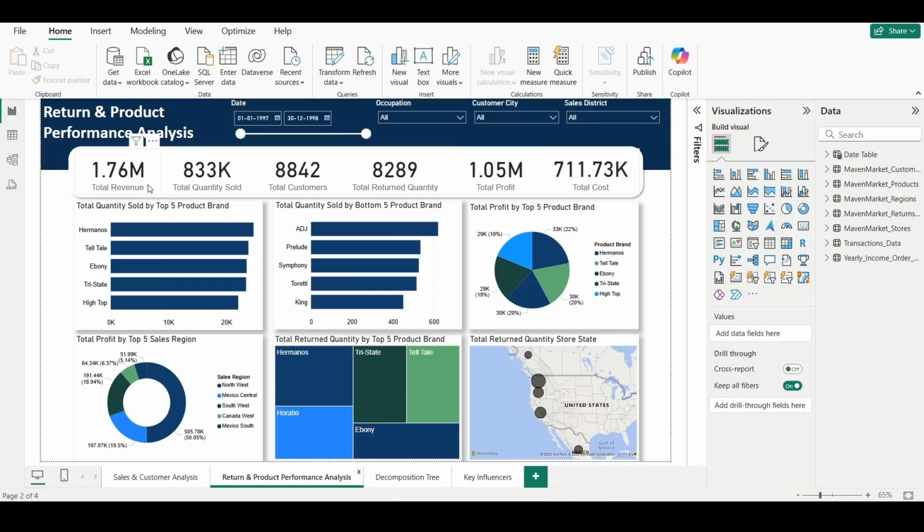A total revenue of 1.76 million, 833,000 units sold to 8,842 customers, resulting in total profit of 1.05 million despite a total return quantity of 8,289 and a total cost of 711.73 thousand.